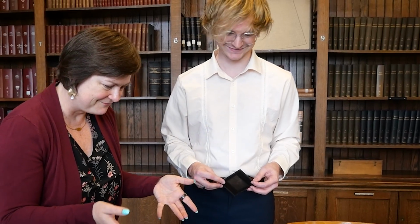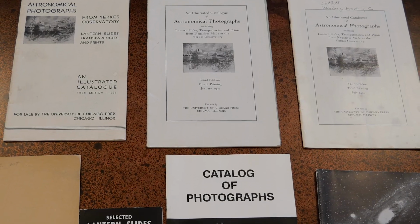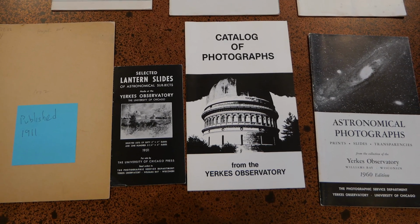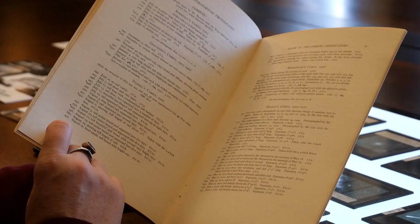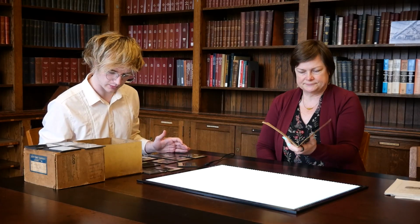Okay, amazing. All right, I have some catalogs. Okay. Starting in 1911. That's the first one I have all the way through the 1980s. Wow. And these would have been catalogs that astronomers and institutions could have looked through and ordered individual lantern slides by their number. So that's where these could have come from? I think so, yeah.